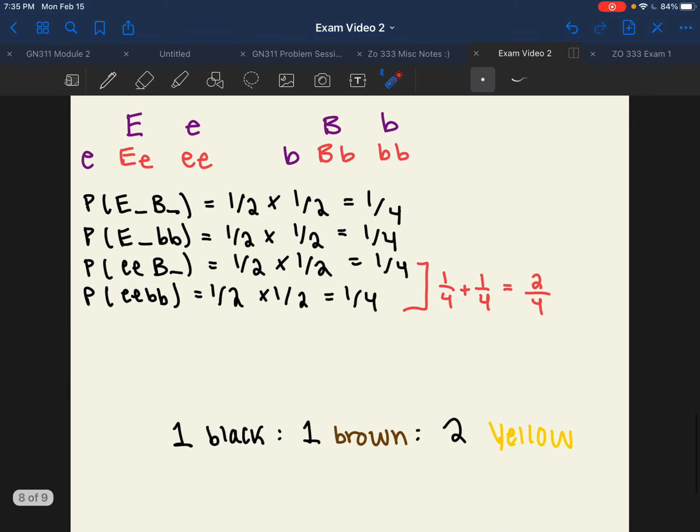So this is just some math I did to figure out what that ratio is, and my Punnett squares here. And these are genotypes again, and they all are a probability of 1/4. But remember, these last 2 produce the same phenotype, so we're going to combine those probabilities to get 2/4. Therefore, our ratio is 1 black to 1 brown to 2 yellow.